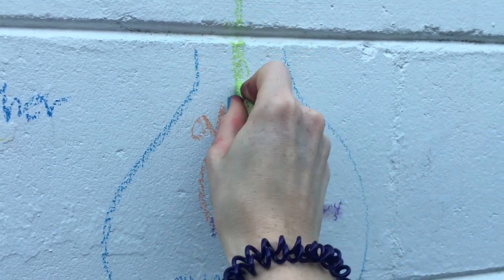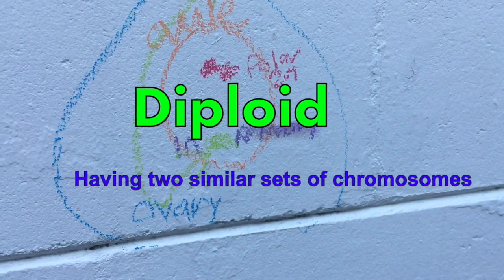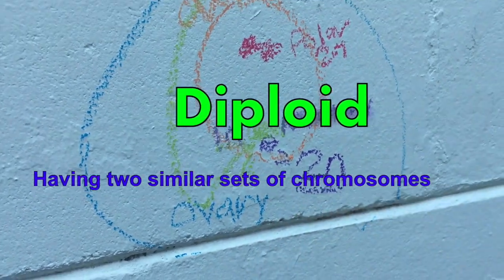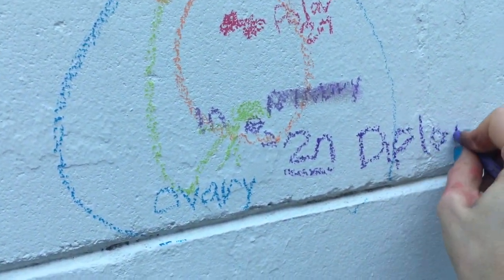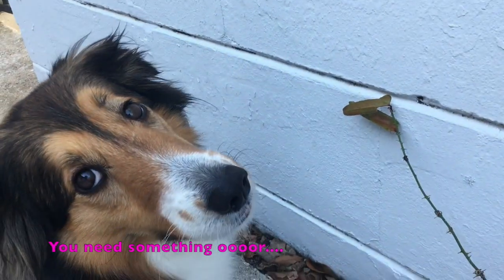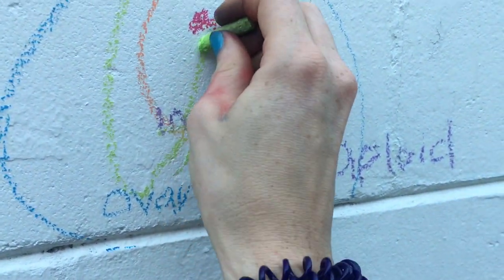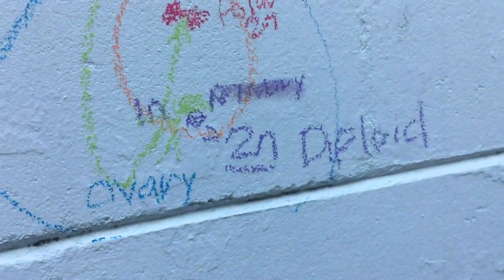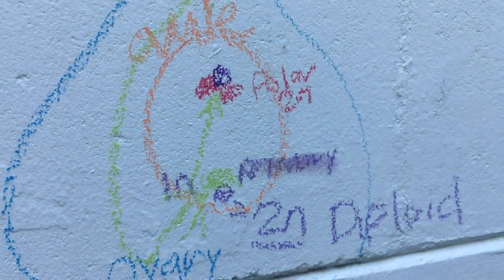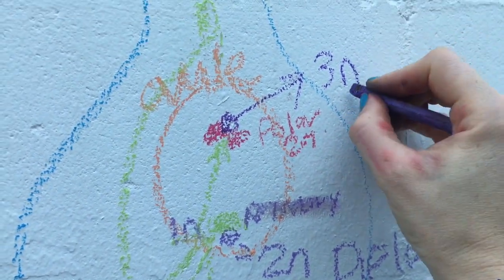Excuse my lines here. One will fertilize this female haploid cell to make it 2N. One copy of the male DNA, one copy of the female DNA, so it's diploid, 2N. A second copy of the male gamete will travel up to the polar nuclei. So the polar nuclei was 2N plus one male gamete, making it 3N. It's now triploid, and that makes the endosperm.